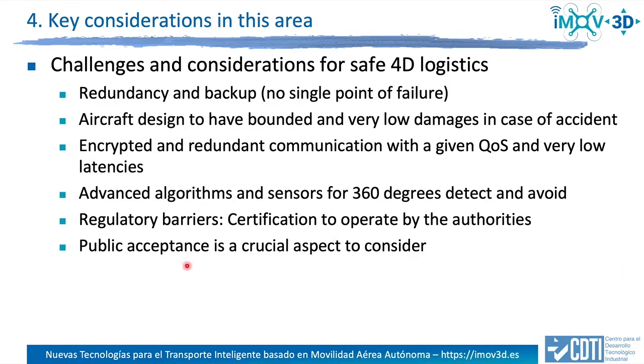Here we have a list with relevant challenges and key aspects to be taken into account. Safety is crucial, so in the aircraft we need redundancy and also an aircraft designed to limit damage to people and property in case of an accident. The idea would be to have soft materials and parachute mechanisms to limit the speed at impact. Privacy is also very important, so we need encrypted communication, and communication should be redundant. This is a key aspect for situational awareness for the drone under operation and also for other drones and or piloted aircraft in the area.